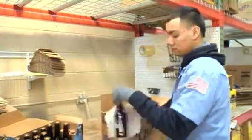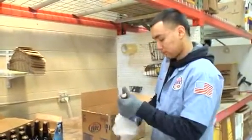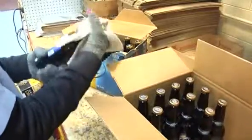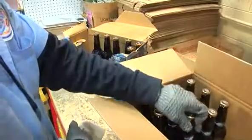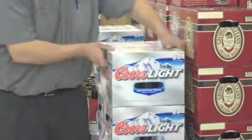Well, you're the Miller Coors representative who handles the product before consumers purchase it. Repack operations and practices are a high-risk area for mistakes. By making sure repack product reaches the shelf and cooler looking perfect, we keep consumers picking our brands over the competition.